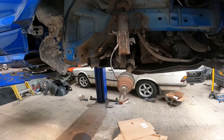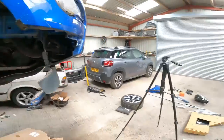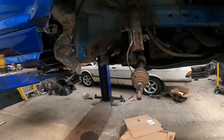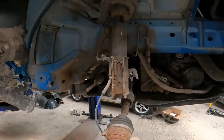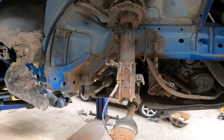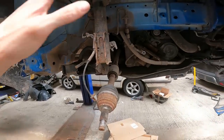For the sake of 2 to 3 days, unfortunately, I'll have to sit on the ramp a couple more days. We'll have to work on the front and other cars for the rest of the week. It is what it is, but by that time, the strut will be here as well. So, we can swap the strut and the drive shaft, and we won't have to go back into this corner.